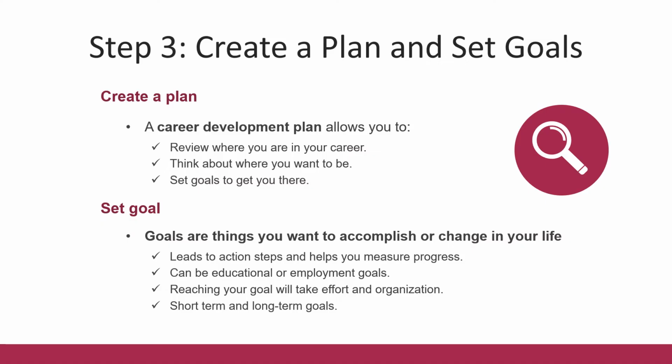Once you've looked at the assessments you've taken and looked at the potential career options you have, you want to start thinking about how you are going to actually get to the career that you picked for yourself. You can find that out by creating a career development plan, which allows you to review where you are in your career, think about where you want to be, and set the goals and tangible steps that you need to take to get to where you want to be in the short term and long term.